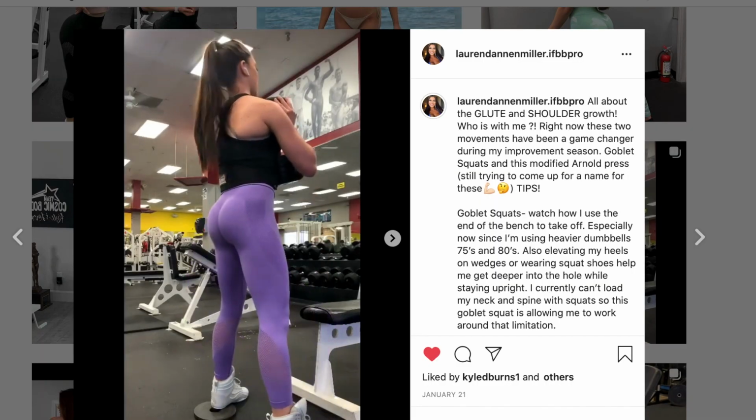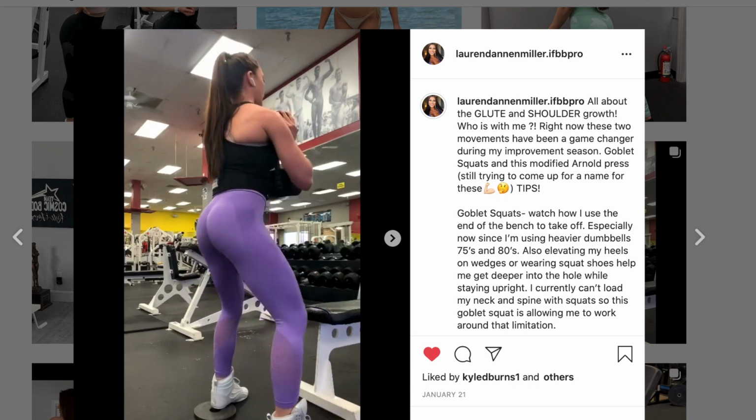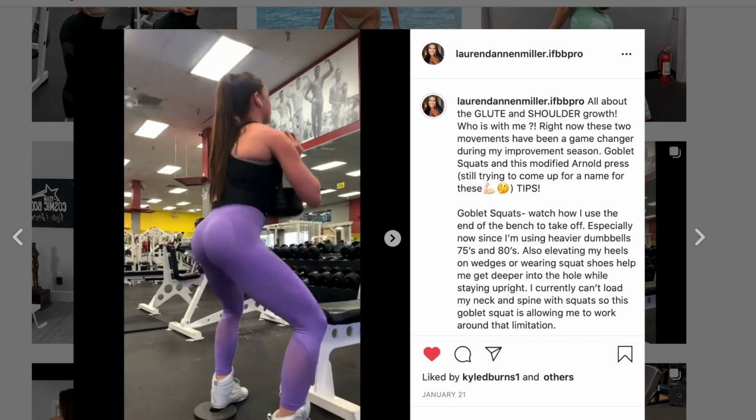So that's awesome. But then sometimes somebody comes to me and says, I have lower back pain, I don't feel it, or I have clicking somewhere in my knee. Then yeah, we have to go away from the barbell back squat, and then maybe we try a front squat, or maybe we do the goblet squat. As you guys saw, I was doing the goblet squat for a very long time. That's what I was doing during my improvement season. And then obviously I had some issues with my upper body that I had to work around.